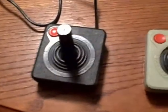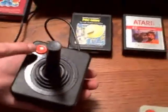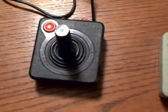Oh yes, I forgot to show off the wonderful controllers. Sorry about that. These were the input devices for the Atari. They were pretty much square. You held them in your hand and either controlled it like this or full hand like this. Some people, it just depended on your playing style and how you like to use the controllers.